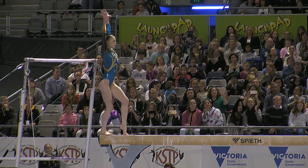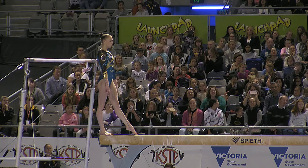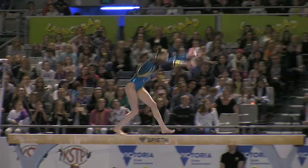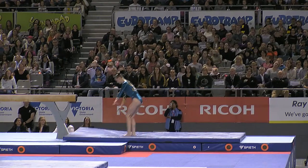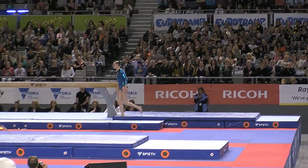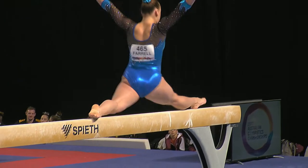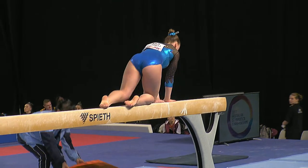Georgia Rose Brown from Victoria, now on the balance beam. And finishing that routine nicely. So a solid routine from Georgia Rose Brown there. Shannon Farrell from New South Wales.